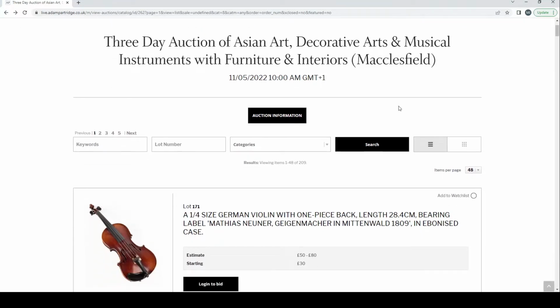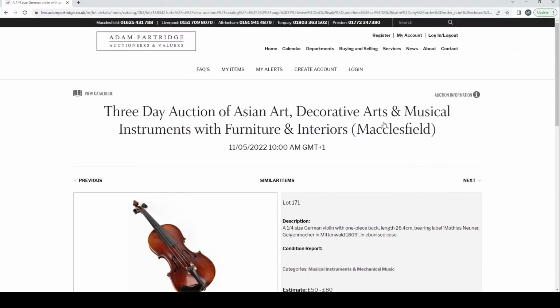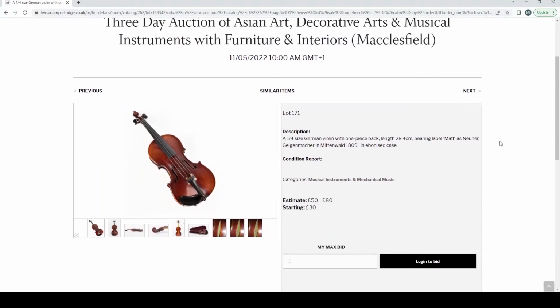So without further ado, let's get on with it and see what we have. I think there's a few interesting things in this auction, so I think this could be quite a good one. Adam Partridge sometimes does come up with some curious stuff.